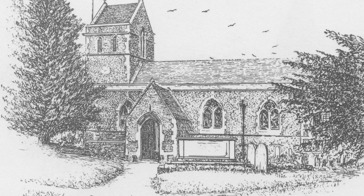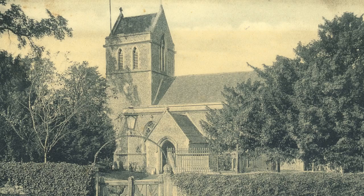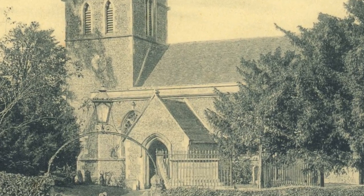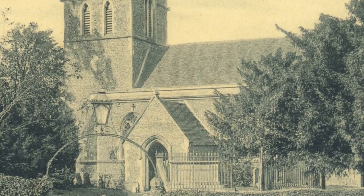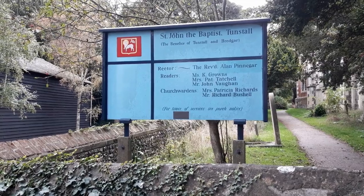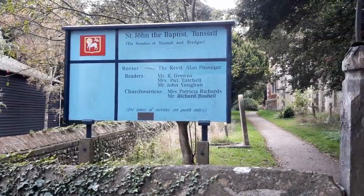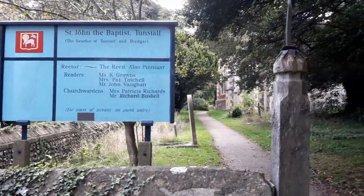There was a small church at Tunstall before 1100 AD, and almost certainly before the Conquest, probably built of wood. It was founded as one of the daughter churches of the Minster Church of Milton. Tunstall Church is dedicated to St John the Baptist and was built on a rise to the south of Sittingbourne. Today it is surrounded by fine old trees.